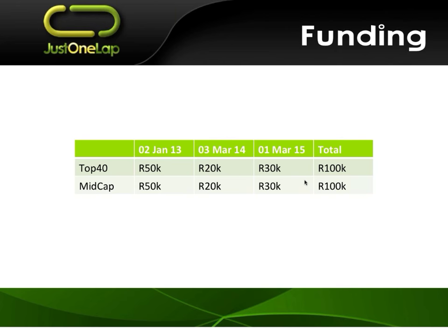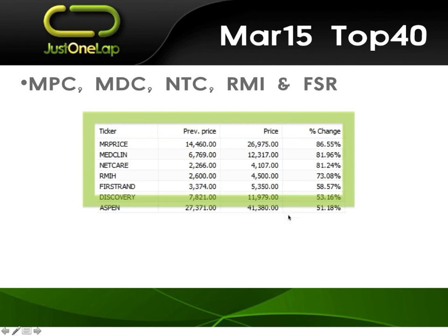So funding, as I said, the March 15 portfolio is a live funded portfolio. I've put 100,000 into respectively the top 40 and the mid cap, 50,000 on the 2nd of January 2013, another 20 in March 14. We changed from a calendar year to a tax year. So we used to start January to December. Now we do March to February. And then another 30,000 in March of this year. 100,000 total, but because of the unitizing of the portfolio, we've got returns on returns, if that makes sense.